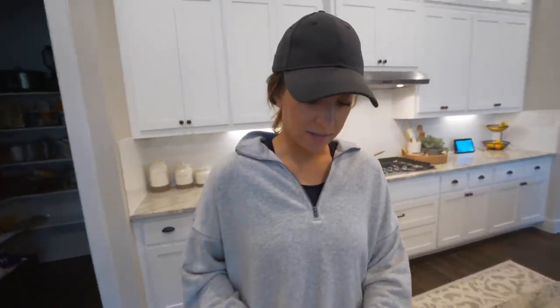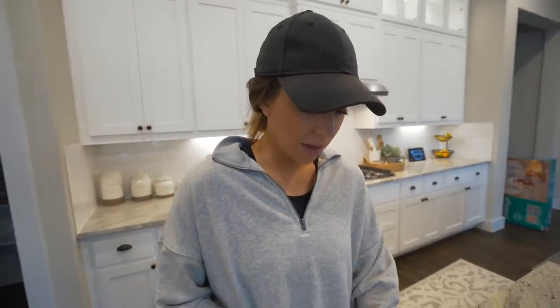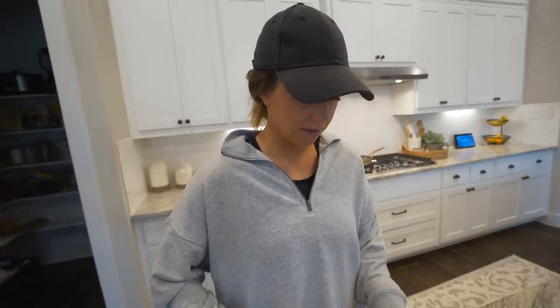So this is like the secret sauce of the salad. This is what makes it super unique and flavorful. You cut up apples really thin, kind of like little mini fries, or you could shred it with a peeler. And this just adds a whole new level of, what would you say, crisp. There's crunch, there's sweetness. Yeah, it's so good. Texture. Yeah, this is what kind of pulls together the salad.